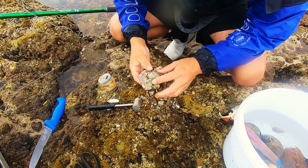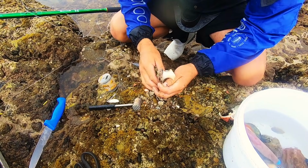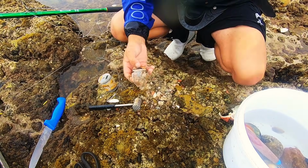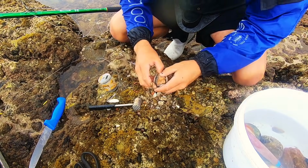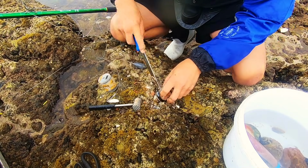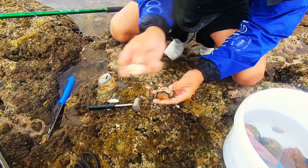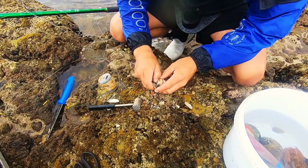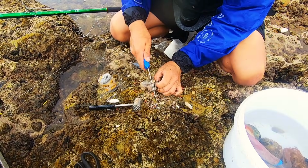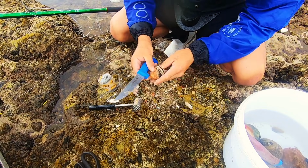Okay. Throw the shells away. You want that big piece of meat. Get all that intestines as well. Make sure you get those intestines. Cut this little shell off, the mother of pearl or whatever they call it. Chuck it away. Keep that aside.